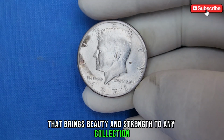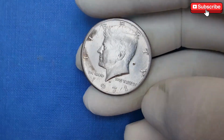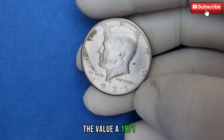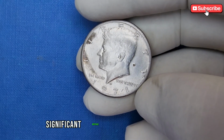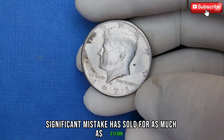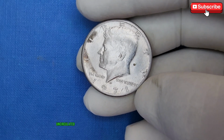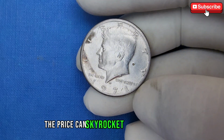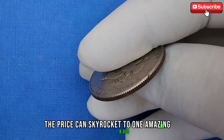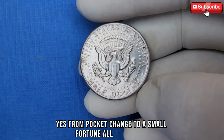Now, let's get to the part that truly makes your heart skip a beat: the value. A 1971 D Kennedy half dollar with a silver planchet error or other significant mistake has sold for as much as $13,000. And if you happen to come across one in excellent, uncirculated condition, especially with an error, the price can skyrocket to an amazing $68,000. Yes, from pocket change to a small fortune, all in one coin.